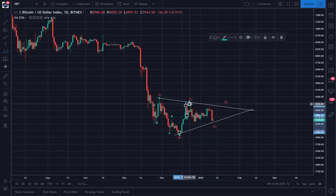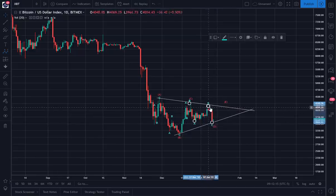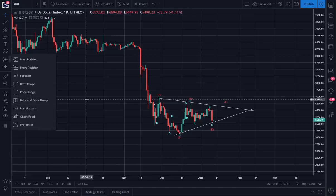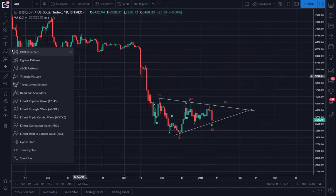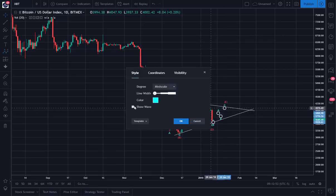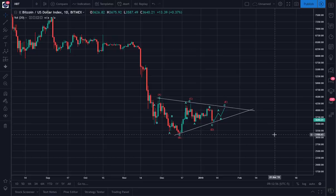Another ABC right here. And here I see A, B, C. And note how this does not touch the upper trend line. So if that's the case, then we have D completed. And if D is complete, then we can look forward to the ABC subwaves of E. Like so. Okay, so that's one, the primary count variation.